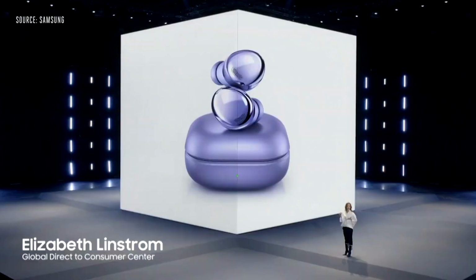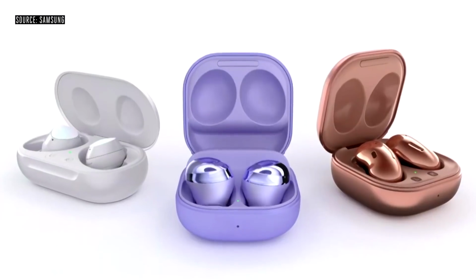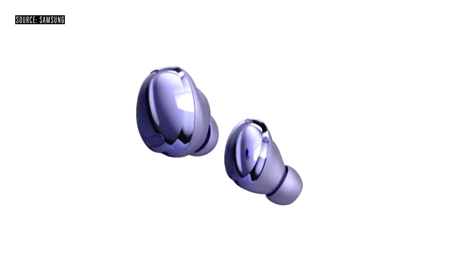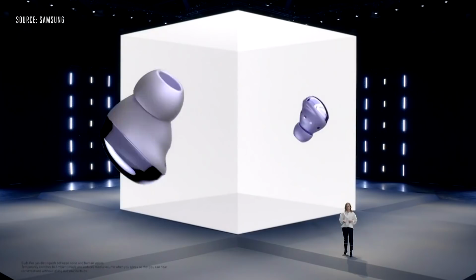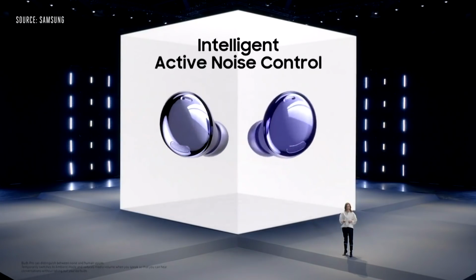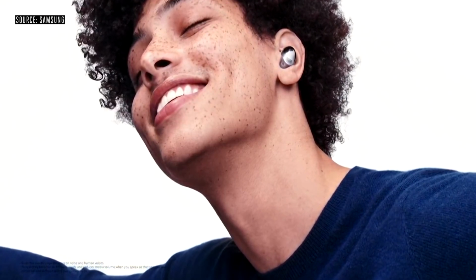Here are Galaxy Buds Pro, the most immersive sound experience on Galaxy Buds. The foundation of our Galaxy Buds lineup is amazing sound, and Galaxy Buds Pro are packed with pro sound quality. Galaxy Buds Pro come with the most intelligent active noise cancellation on true wireless earbuds, so you can transition seamlessly between your universe and the world around you.